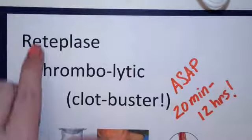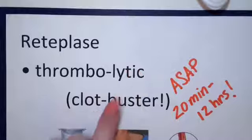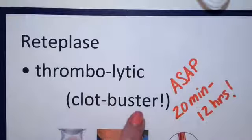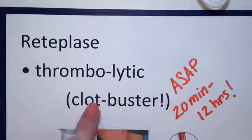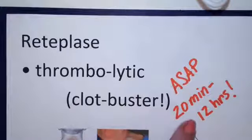So it is called a thrombolytic. Thrombo meaning clot, lytic meaning to break up. So the easiest way to remember this is a clot buster. We want to break up those clots as soon as possible.